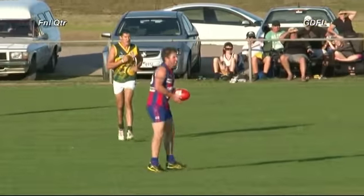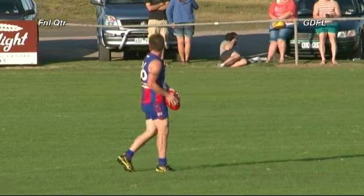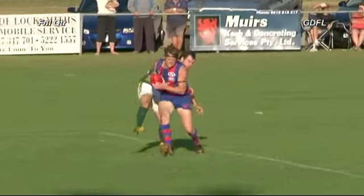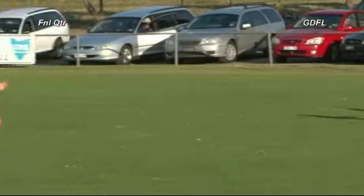Now he changes the tack, goes to Baird. Baird's in the corridor, middle of the ground. Will they switch the play? I don't think they will, as now he's called to play on. Go straight down the corridor, and that's where you need to. Oh, you can't leave blokes there. That was Addy. Addy tips it long to full forward.